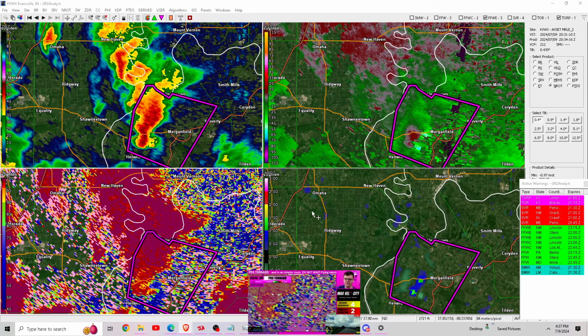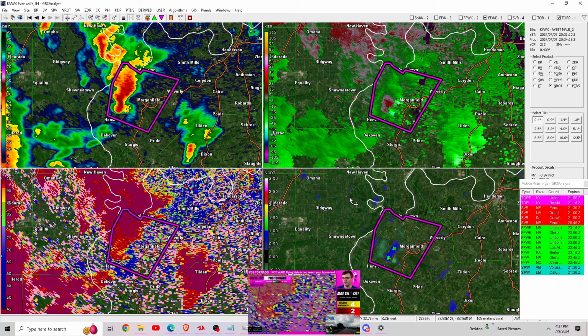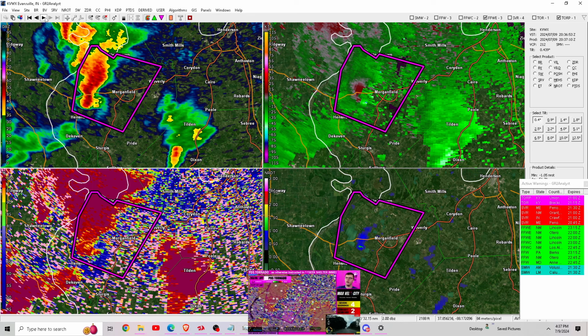Yeah, it's still got a big-time debris signature right now north of Grove Center on the latest scan here, north of Harding. And this is going to be approaching the west side of Morganfield over the next several minutes. It's on track for the west side of Chapman. It's near Spring Grove. It is currently, again, tracking to the north. It's going towards Uniontown. Got to be underground if you can. Get away from windows. Get on the lowest floor possible.